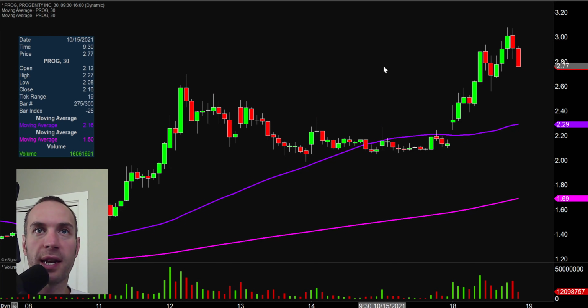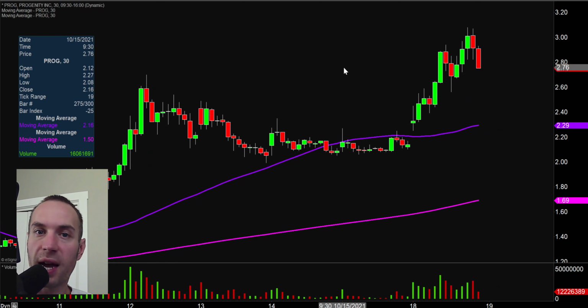But I did want to at least point that out so you understand that from a broad context perspective, that's what's going on now. We're in the middle of a technical breakout, and it's just a question of how much bigger this breakout is going to actually get.